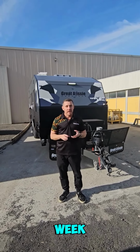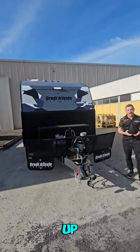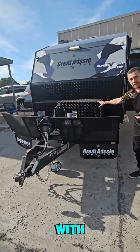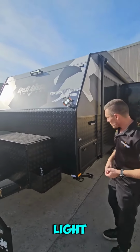This week's van of the week, we've got a customer van. It's a 21'6" Gravity, which is our semi-off-road. Now they've spec'd it up with a few extra options on it. They've done the bigger extension on the A-frame with your big box and dual slides, front stone deflector, light bar at the front, nice handy little steady work light there.